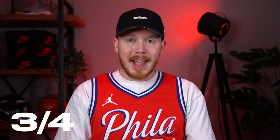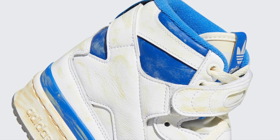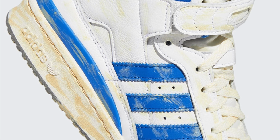When it comes to the aged midsole aesthetic that a lot of brands have been doing recently, I don't mind it. I don't mind sail or cream colored midsoles. I actually think they look pretty clean. But when a brand goes ahead, like even designer brands, and throws paint on the shoe to make it look like it's dirtier than it actually is, it just feels a little try-hardy.